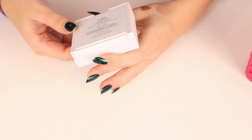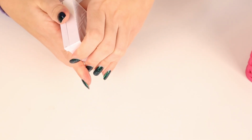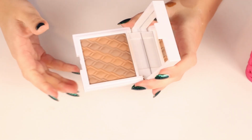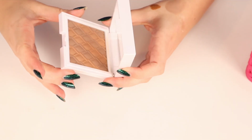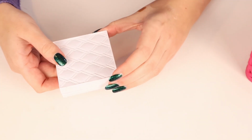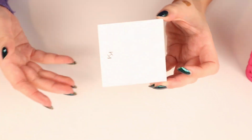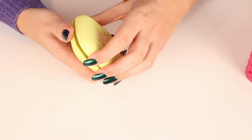Then here I have the Kiko Milano Holiday Premiere Enchanting Duo Bronzer in Warm Honey. I just don't feel like this adds a lot to my collection. I don't love this packaging to store. This isn't really inspiring me. I'm not really loving the way this is looking. It's a fine bronzer, it's a good bronzer even, but I do have a lot of bronzers that I really like. And this was limited edition, I don't think it's still available. I'm gonna declutter this.